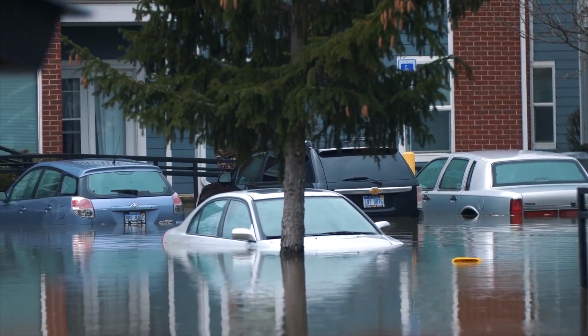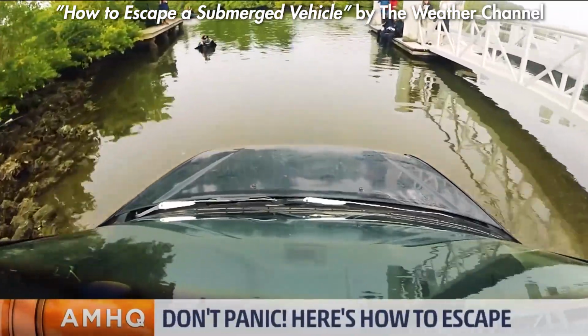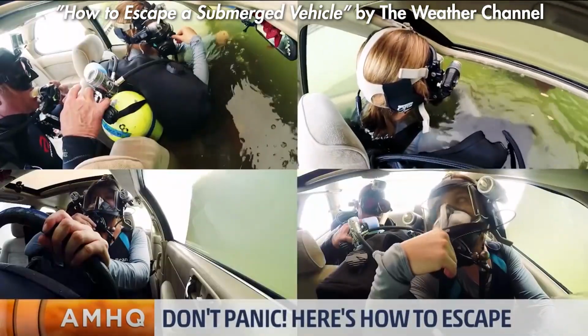One of the emergency situations that always seems to scare me is vehicle flooding. So being trapped in water and having to escape my vehicle very quickly before it goes under. There's a lot of great videos out there that show how suddenly that could happen, and you have to act very quickly to escape your vehicle before it goes under.